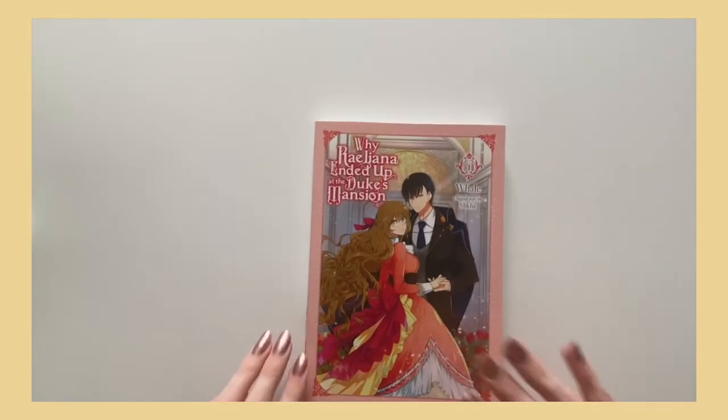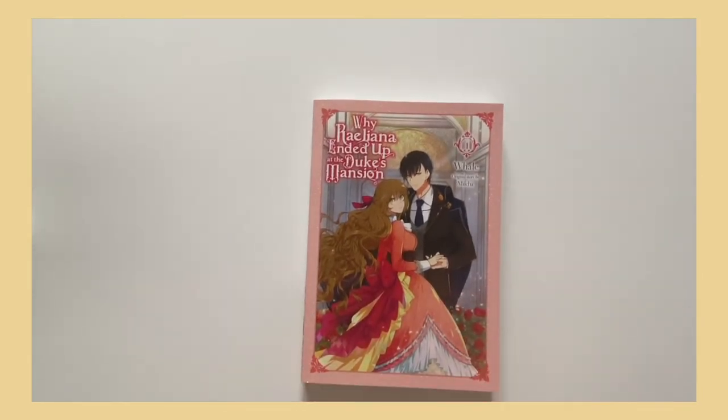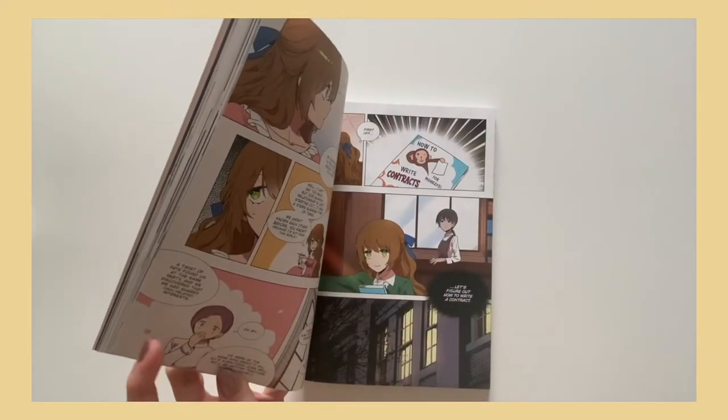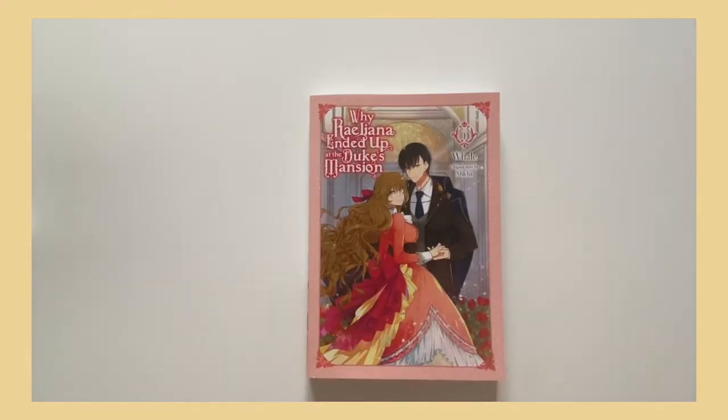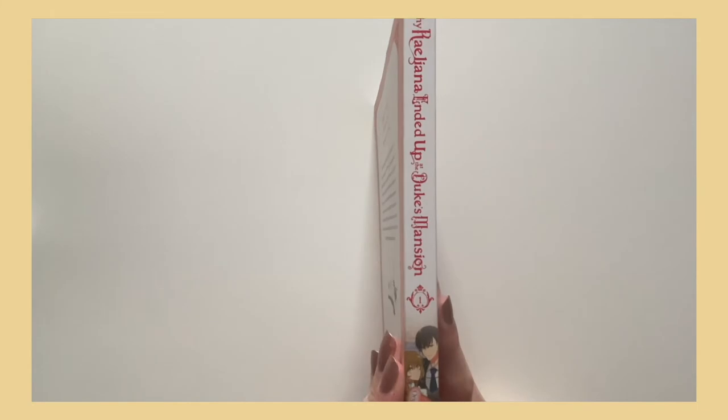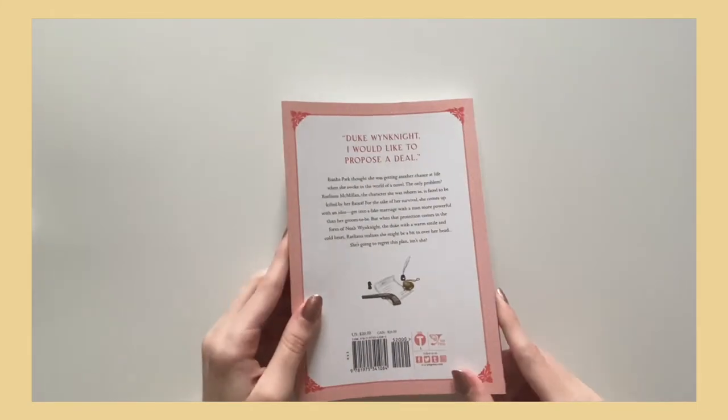Next is Why Rayliana Ended Up at the Duke's Mansion. I've been waiting so long for this one, and then once I got it, I finally just binged read it. It was so good. This is actually a manhwa, which is like a Korean styled manga, I think. And it reads right to left, so it's all in color as well. I'm not complaining. It is so good, but it's a little on the pricey side since it's colored. But man, this story, I'm in love with this. I can't wait for volume 2.